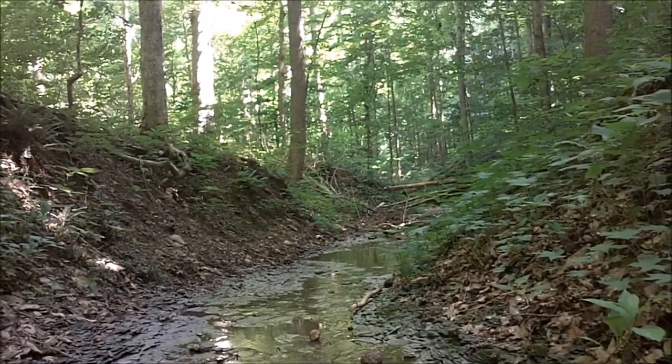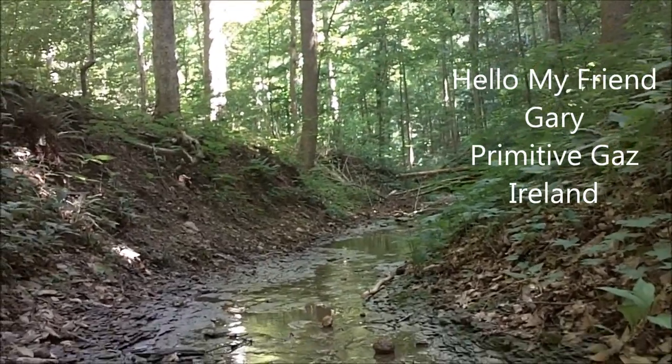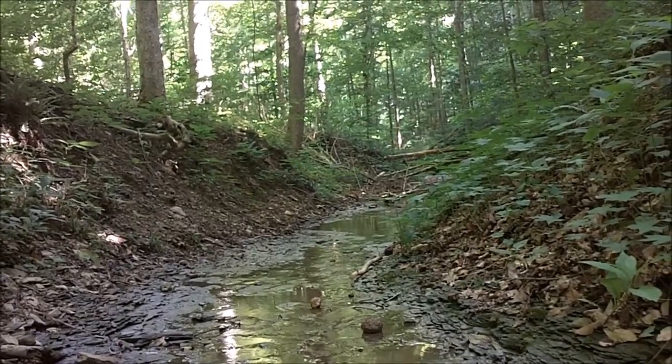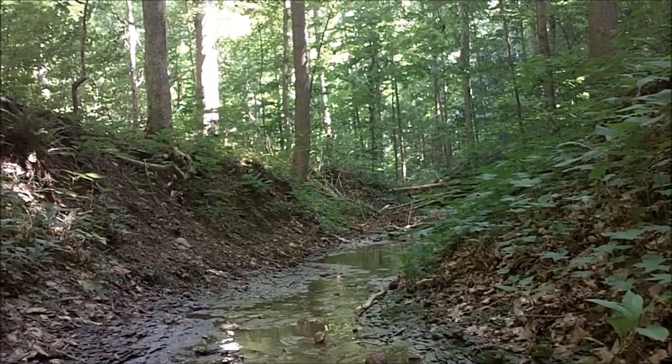Gary there in Ireland, I want to give a shout out to you right now, my friend. This is my creek, and this is my life. And just love being able to own a little bit of this here in Kentucky.